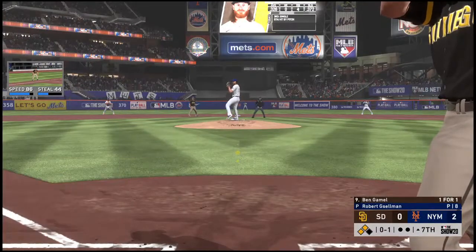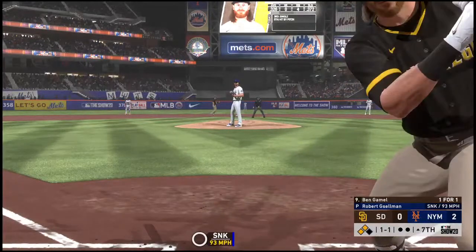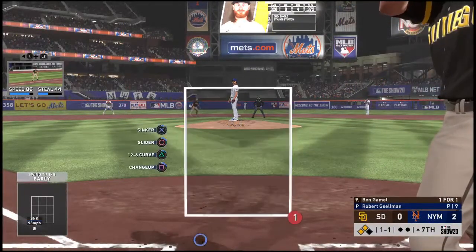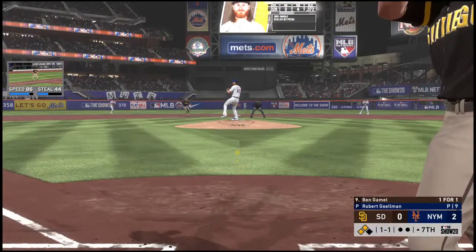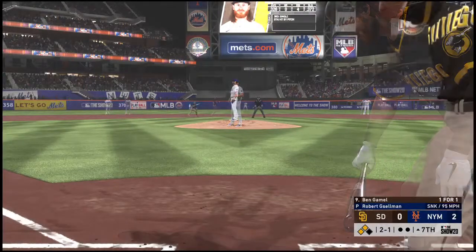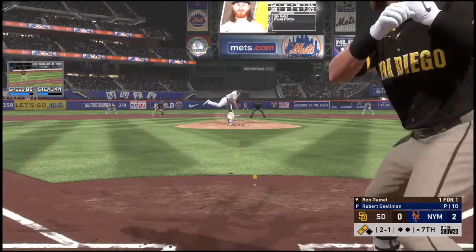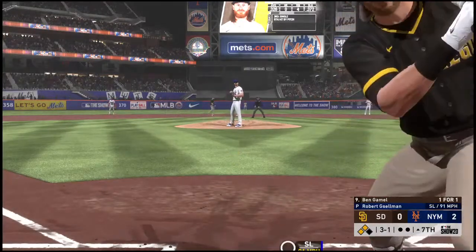Last time up, he was hit by a pitch. And no swing, apparently. Ball one. Wow, the Padres have been scuffling so far. They need to get a big hit, and it's about time somebody comes through right about now. Counting out at 2 balls and a strike to Ben Gamble. Almost got him to go around, but instead it's ball 3.